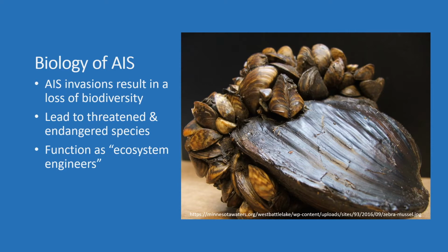Zebra mussels are also helping the spread of aquatic invasive plants by making the water clearer. The clearer water allows the sunlight to penetrate deeper into the water column, which allows plants to grow in deeper water. Zebra mussels have also been linked with enhancing conditions for cyanobacteria blooms.